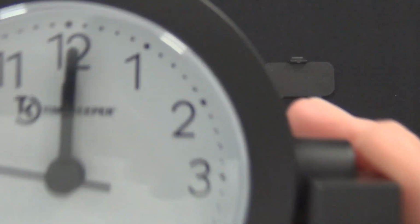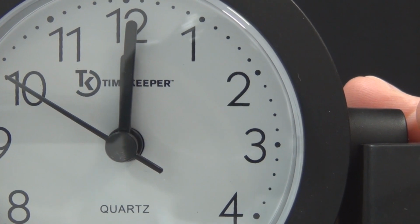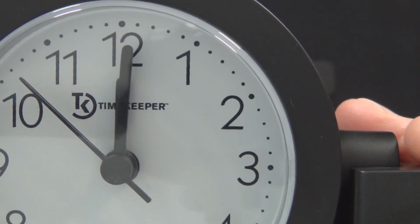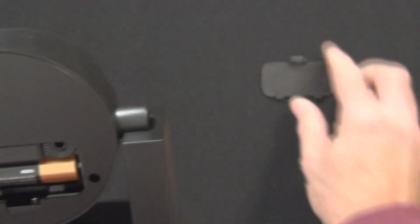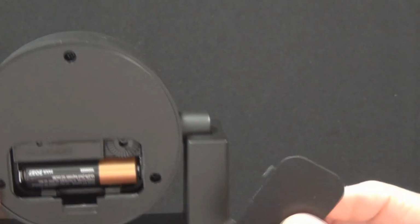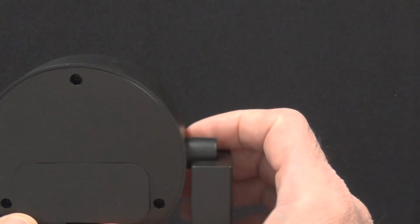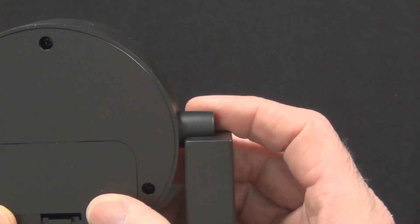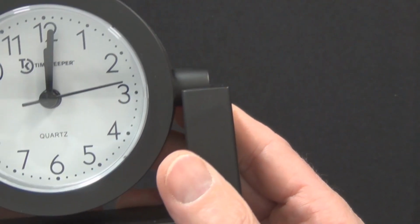It does make a slight ticking sound. I mean, that's actually kind of soothing, I think. You won't hear that 10 feet away, but the other ones that I was looking at, the larger ones, were supposedly silent. I kind of like that little ticking, unless, you know, you're having trouble sleeping and that keeps you awake.